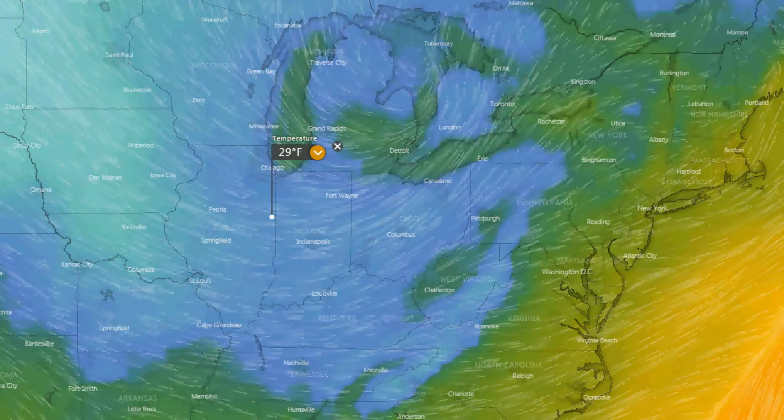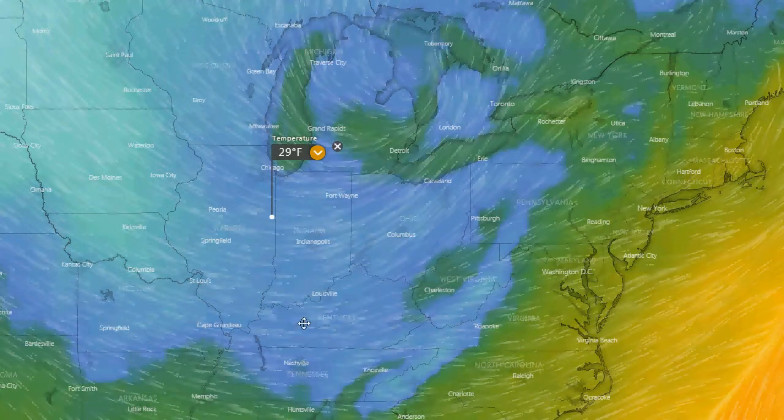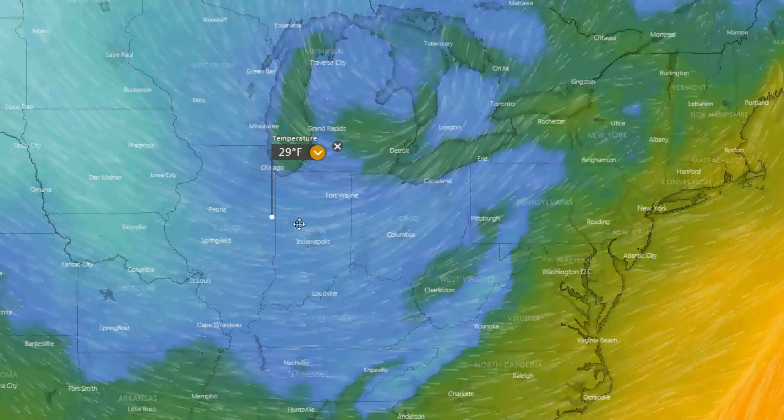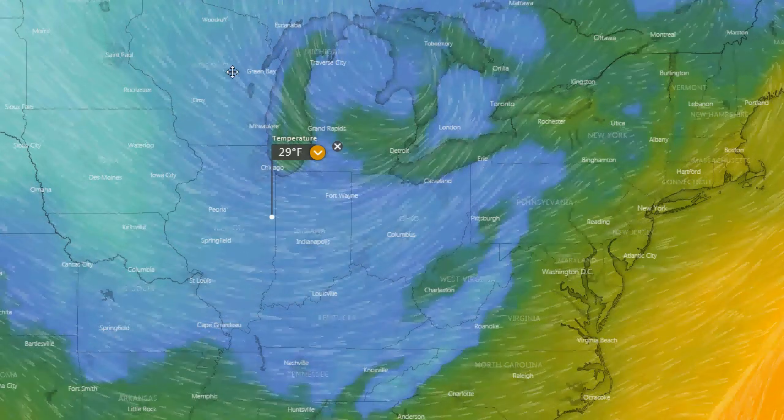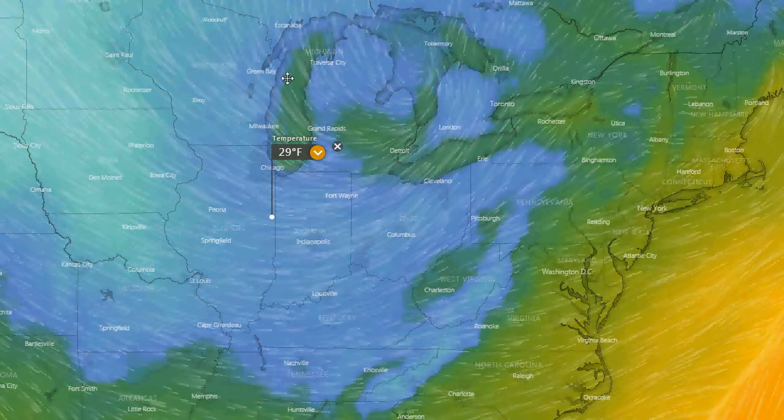So we have differences between the models on when we see this change to a colder pattern and a more blocky look. Euro obviously slower. GFS always seems to move things along a little faster. So I'll have to see what happens.